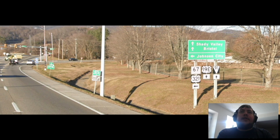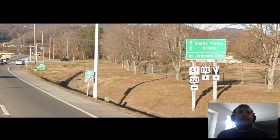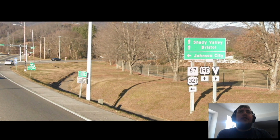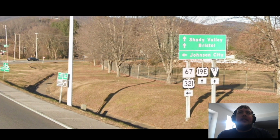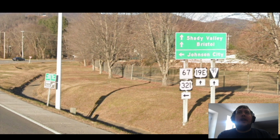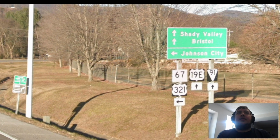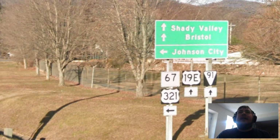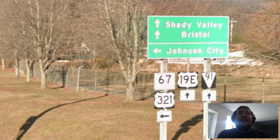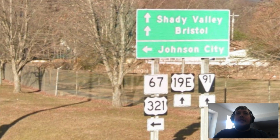Here is US 321 splitting off along with Tennessee 67. And we also get two Interstate 26 shields, as we are now also going to be concurrent with Tennessee 91. Getting signed for Shady Valley and Bristol, and the other way gets Johnson City, so I feel like you could have mentioned Johnson City on this route, even though we don't go to it, but either way, we are going to continue straight ahead.